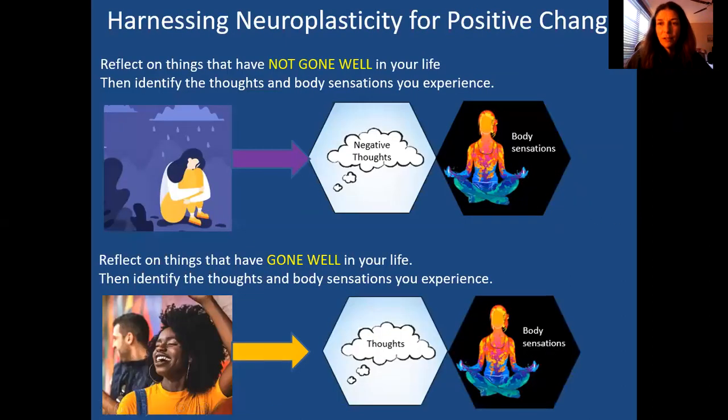Okay, here's the next exercise. Harnessing neuroplasticity, changes in your brain, for positive change, right? Harnessing the fact that our brains can change so we can make a positive change in our life. All right, so here's 2 things we can reflect on. On the negative side, why don't we reflect on things that have not gone well in our life, right? Probably isn't too hard to think of that. Once you think about that, think about those times, put yourself there, then identify the negative thoughts, or probably just thoughts, but probably negative thoughts, and body sensations that come along with it, okay? So that's part of the cluster there.